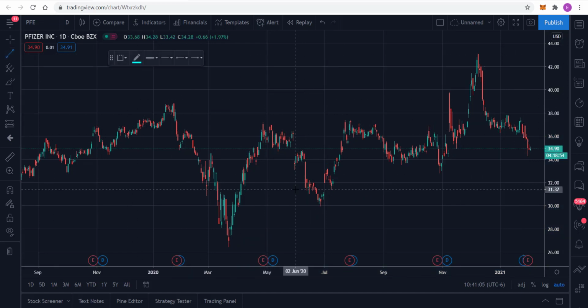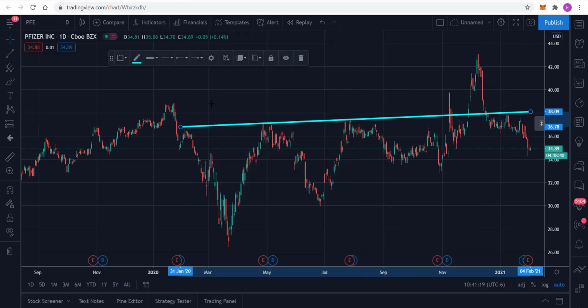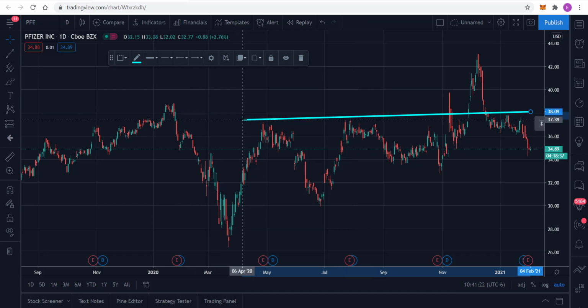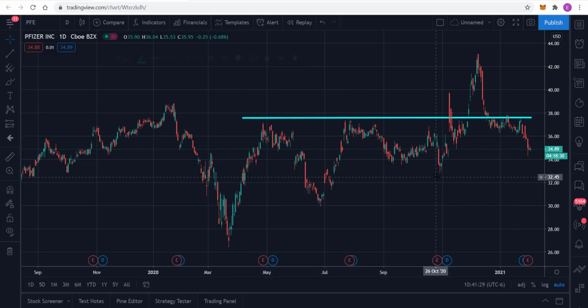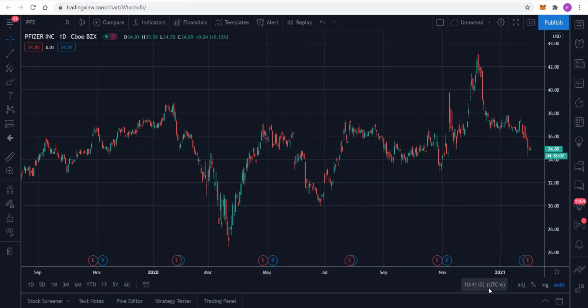Another one that's interesting is this region here. I'm going to take this, move it more there, pull this down a little bit, and that is great. There is, by definition, resistance at this line, and you can see that period was tested in late January and fell from there. So yet another signal to say this might actually be a bearish signal for this stock.